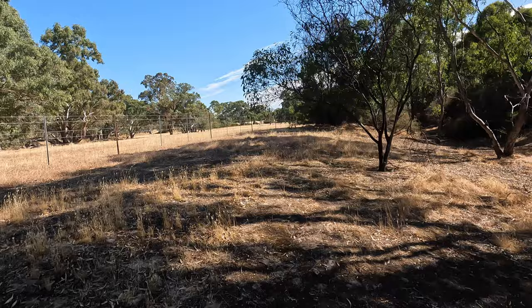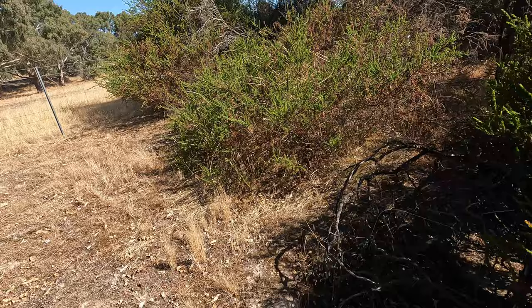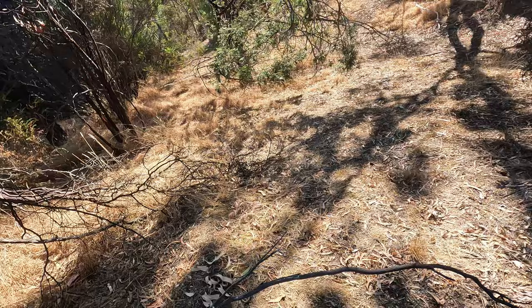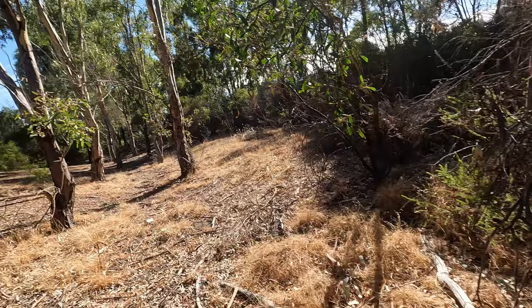Anyway, get back to you guys. I'm just having a look around. Another rabbit take off. All it was doing was sitting right there, and it just took off. It's like they're just living above the ground in the scrub. That's where he was. There's an old sort of start of a burrow there. That's what's been happening. I'm seeing a few running around, but no burrows. It's weird.